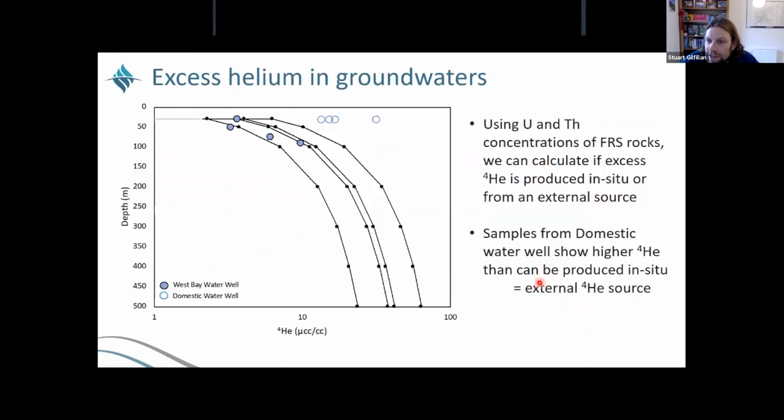So we wanted to know where this helium is coming from. Particularly looking at the groundwaters, you can model how much helium you would expect to generate using the uranium and thorium concentration of the rocks. And this is what is plotted here. These lines show that with depth, as the uranium thorium content would increase and you have less diffusive loss of helium, you would expect to follow this trend. What we find in this domestic water well in particular is that the helium-4 values are higher than you could produce in situ in the host rock stratigraphy. So therefore you've got to have an excess of helium-4 from some sort of external source.